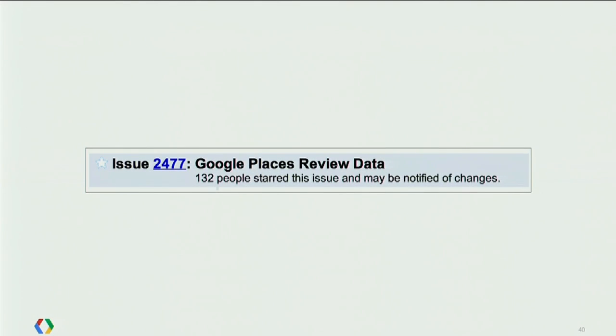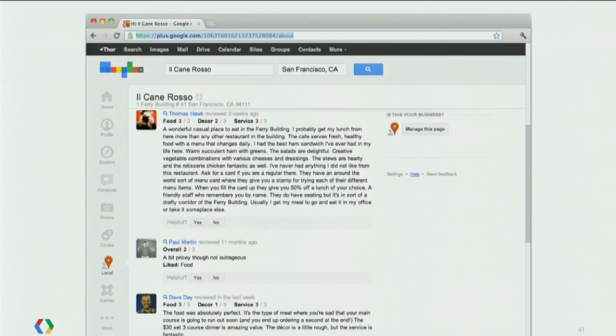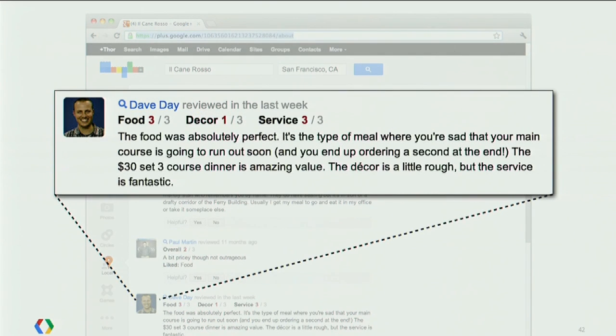So I'm happy to say that starting today, when you use the Places API to get detailed information about a business, we'll return to you the top 5 reviews for that place, as shown on Google Plus Local. If you take a look at Google Plus Local and look at a specific review, you'll notice that it's made up of certain elements. There's the text of the review, there's the scores that the reviewer gave, and there's also information about who submitted that review if they have a public Google Plus profile. All of this information is now returned in the Places API.